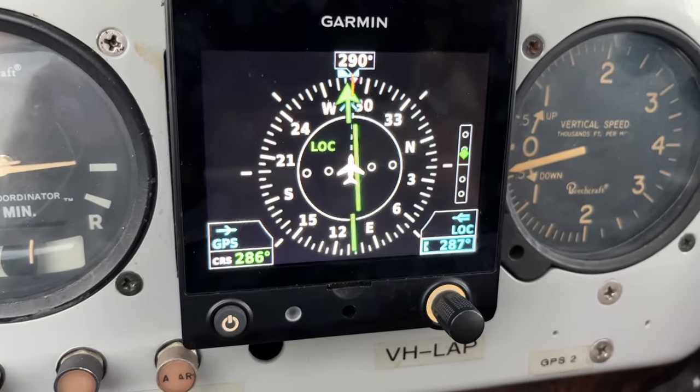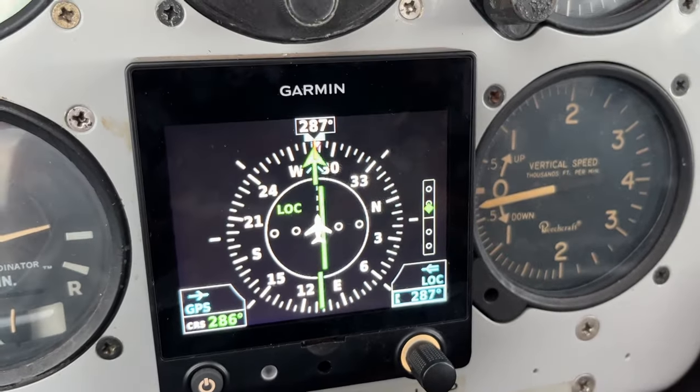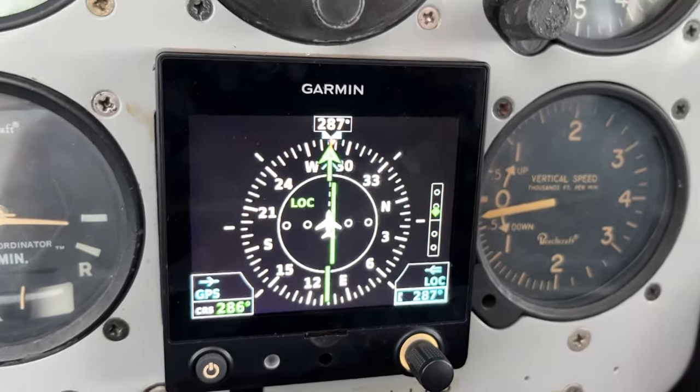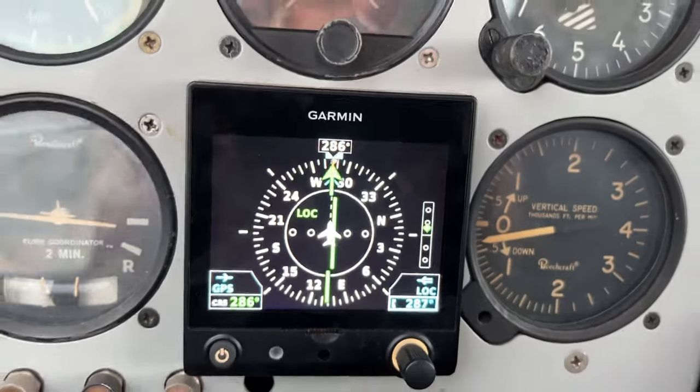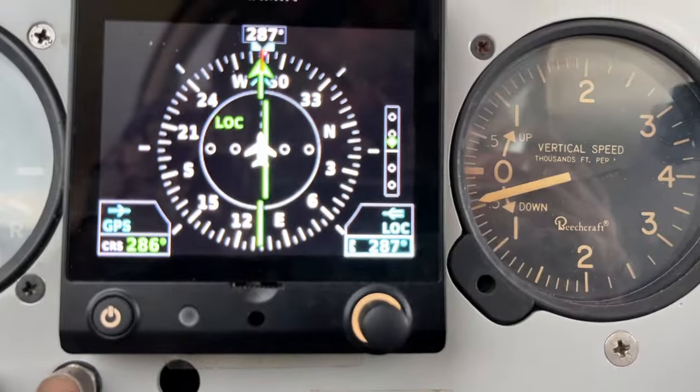Almost. There we go. Gear down. Contact tower. One, two, three. Perfect. Glide slope's coming in. I think it's at 9.5 before, I mean 8.5 miles.